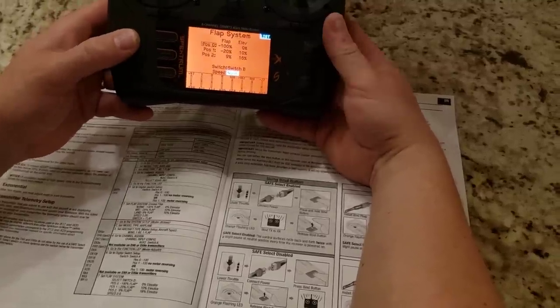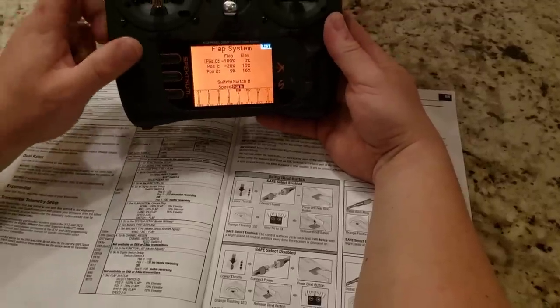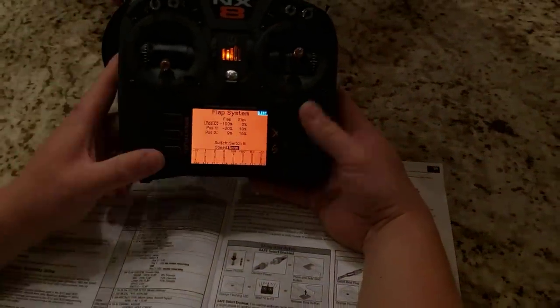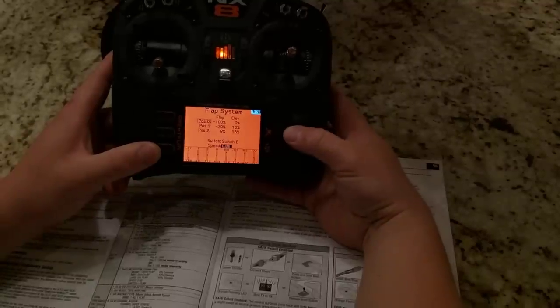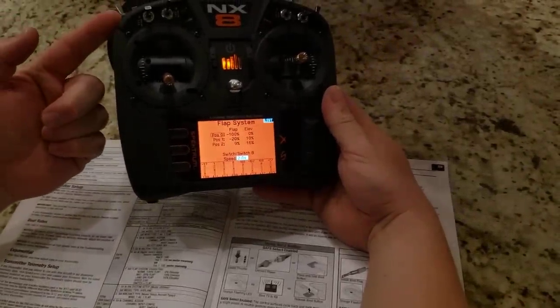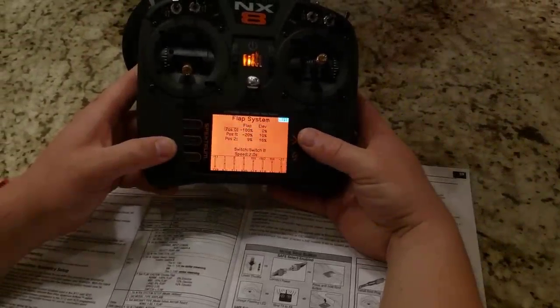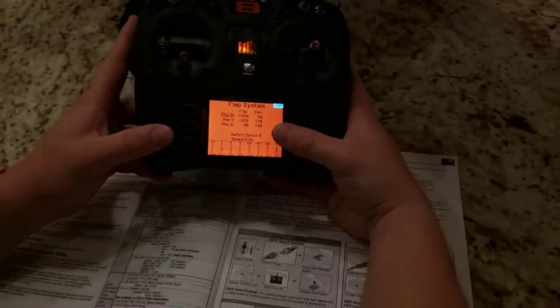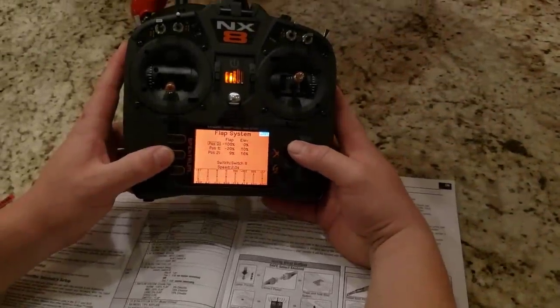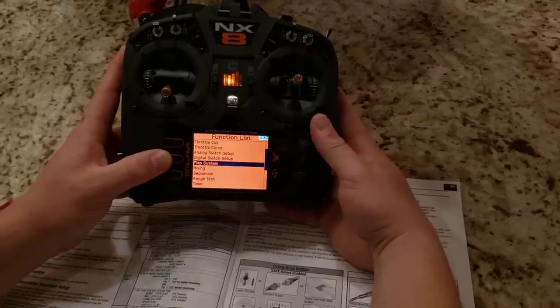And I want that to be deployed at a speed of 2 seconds. Now I noticed a phenomenon. If you bump this switch while you're doing this, it will change the speed for each click of your button. That's not what you want to happen, okay? So be careful about that. And it will look like it's right until you get onto the right switch position. Okay, so that's all done. And I think we should be done.